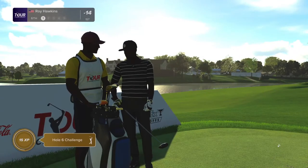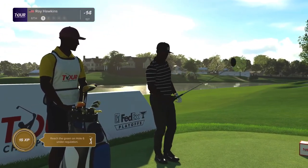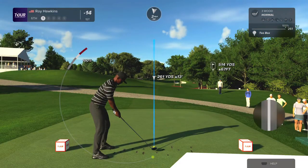Let's see what happens here on the sixth. You don't need to be long off the tee, Luke. It's only 525 yards, but the second shot plays straight back up the hill, so a little length helps.